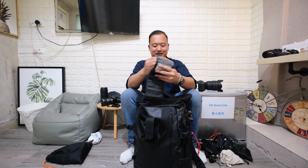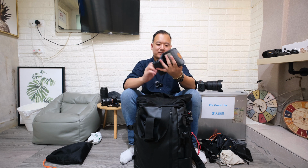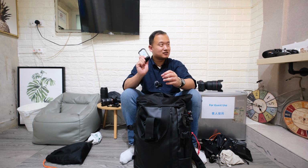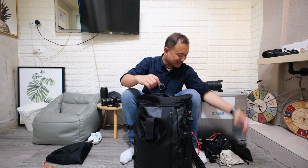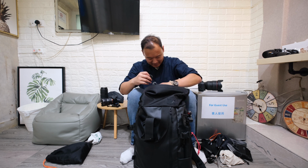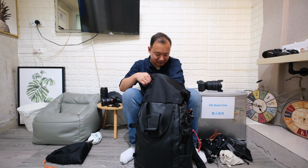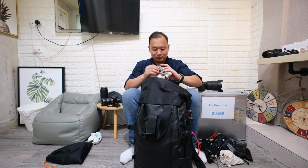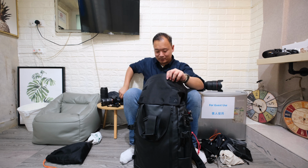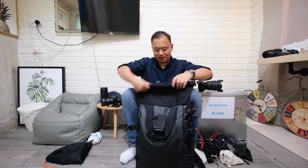This is my memory card pouch, all the CF cards, SD cards, card readers, and CF Express cards are in here. I've been using it since 8th grade, and it's still going strong, hasn't fallen apart yet. More body caps. Anything else that's going to be useful? Oh, one battery slipped out. Anyway, and a towel just in case I need to clean the camera, because today it did drizzle a little bit in Hong Kong.